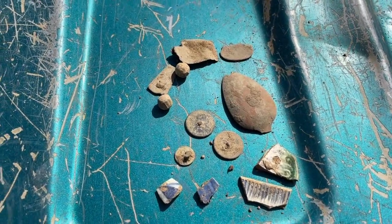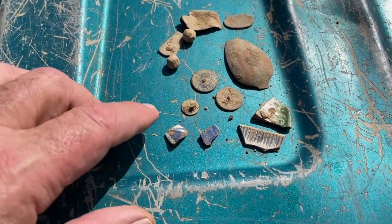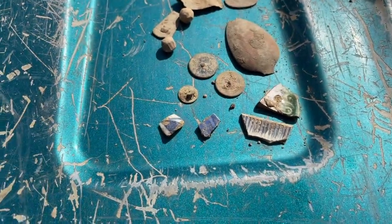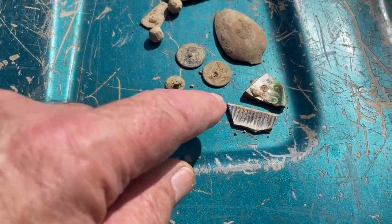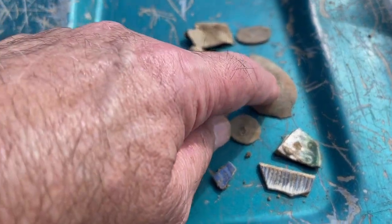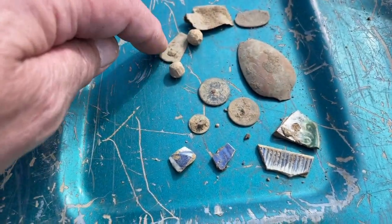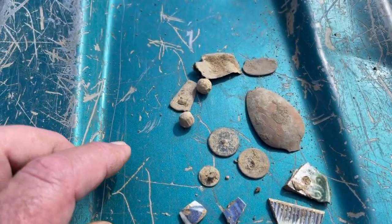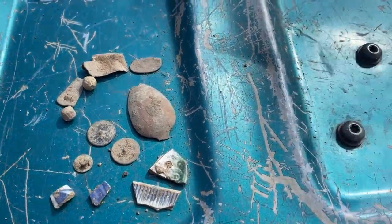Well, we'll go through a little bit of a wrap up here. We came to this different spot here, and I found two flat buttons. I believe that one and that one. And then all of this pottery right here was laying right on top of the ground. I found that spoon bowl at the other one, and these pieces of brass, I don't know what they are. And then I've got a couple of round balls there.